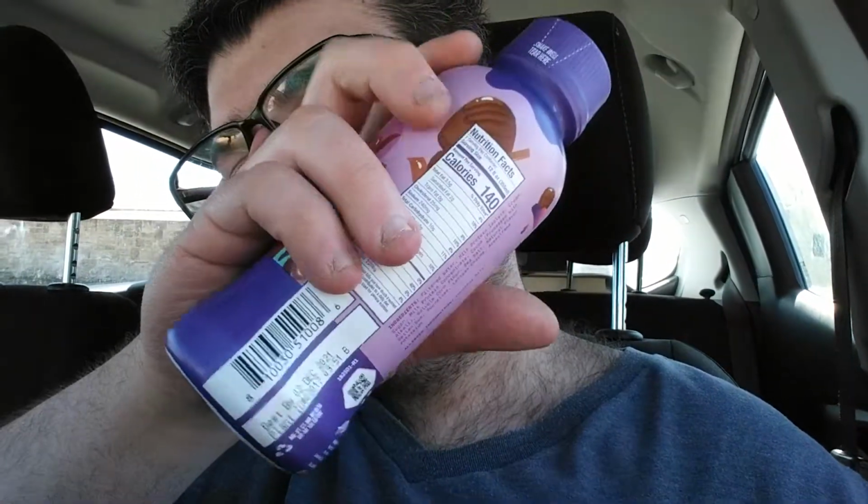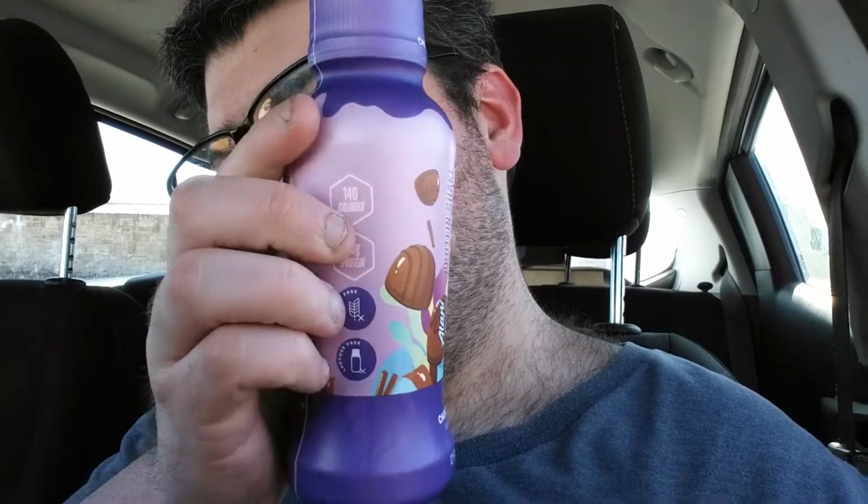But anyway, that's a cool-looking bottle. It's very purple and stuff. Really cool bottle design. I like all the Alani Nu energy drinks, and hopefully their protein shakes are pretty good, too. We shall see how well this one will be, anyway. Nothing on the bottom besides some stuff.